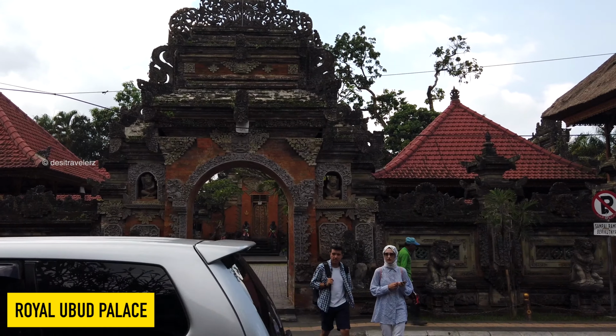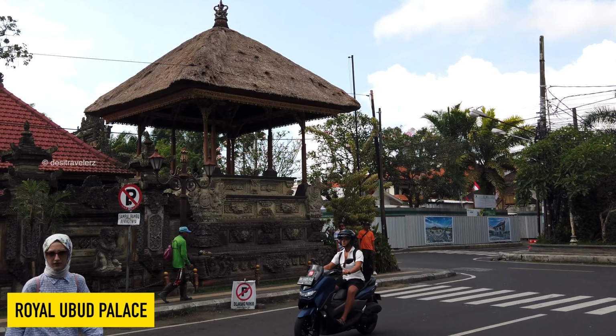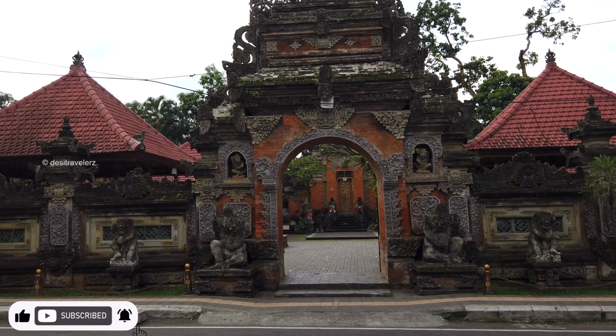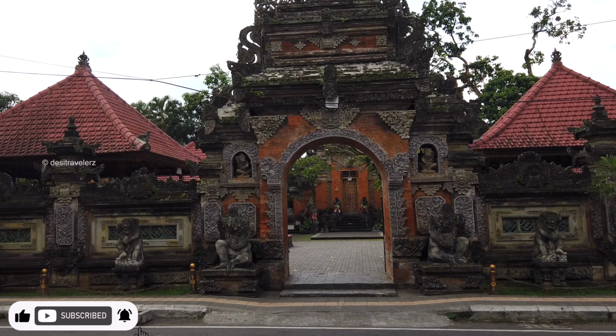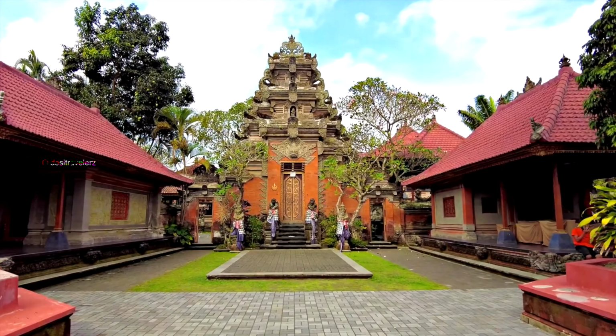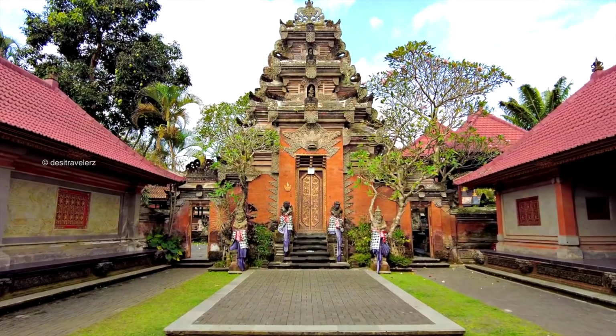Our first attraction of the day was the famous Royal Ubud Palace. The Ubud Palace is an old building complex in Bali with some fantastic carvings and courtyards, also known as Puri Saranagong. This is an important historical landmark for the Balinese, and it's also very accessible with some great spots for taking Bali's cultural photos.